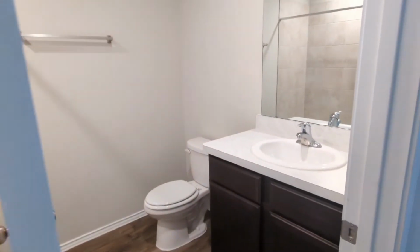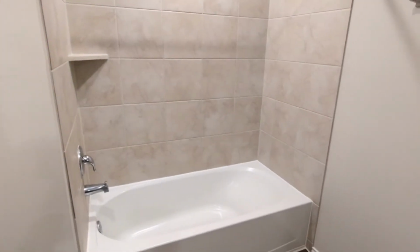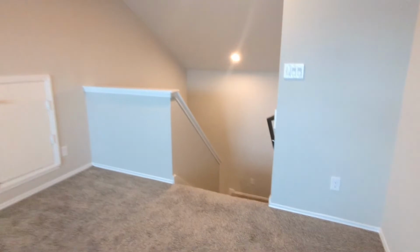And then to the left is the final bathroom in the hallway. This would be considered a shared bathroom for the upstairs bedrooms. And it is a standing tub. Last but not least, we'll take you to the garage.